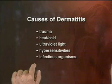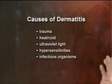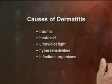Obviously, particularly if the epidermal surface is excoriated to the point where we get down into the dermis, then microbes can have a pathway to get into the deeper tissues of the body and can cause infectious processes.